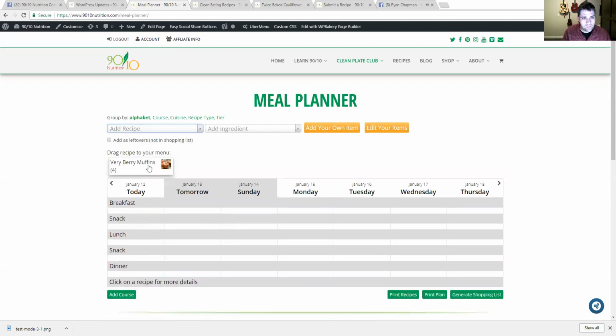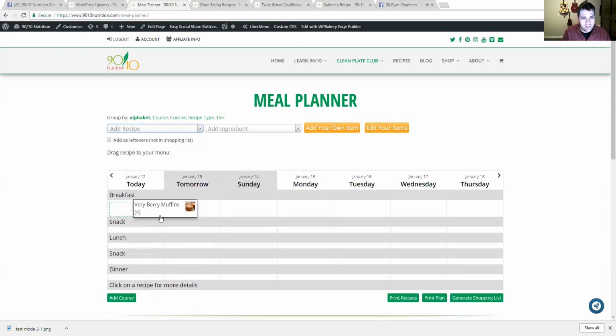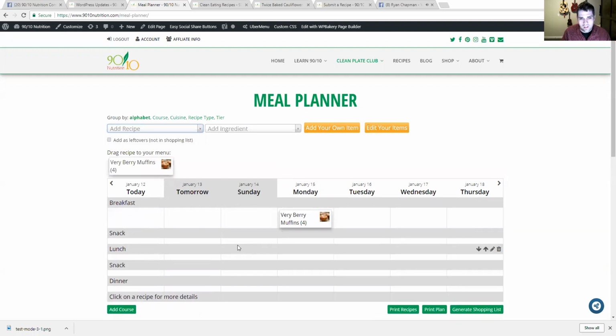It's going to drop this little box down. When I click it out of there, it drops the box down, and then I'm going to grab it and move it to where I want. So let's say, okay, Monday, I'm going to have these very berry muffins, right?